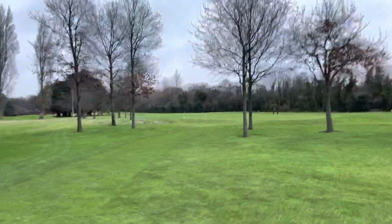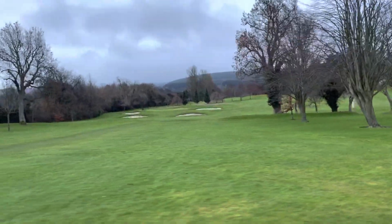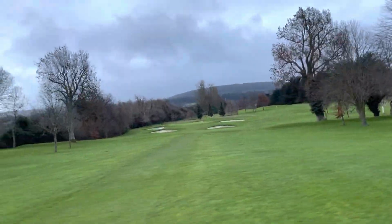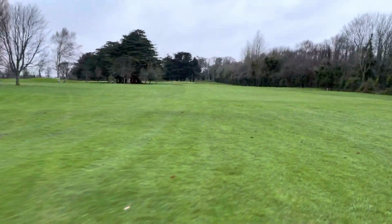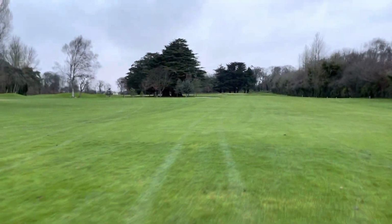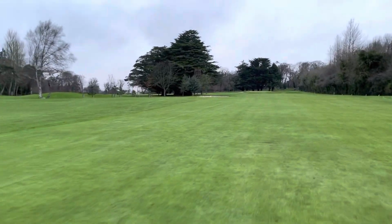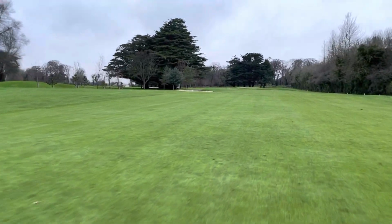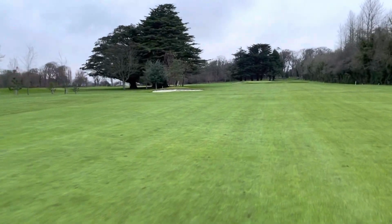Now we're moving down. We won't drive up 15, but we'll have a quick look up at it. On to 16. Cleaning out all the ditches, so the ditch at 16 and the ditches in the academy holes have been cleaned out currently. All the debris and leaves are nice and tidy and make sure the water flows off the course as quickly as it should.